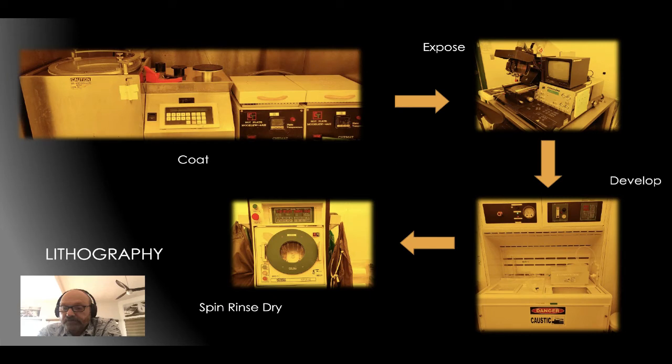These are our lithography tools, our main ones. We have a coat system where we coat the photoresist on there, and we have hot plates to drive out the solvent on the photoresist. We have an exposure tool. This is a 1X contact aligner made by Karl Suss. It does front and backside alignment. We have a develop station, and we also have spin rinse dryers. And you'll find that out when you're here.